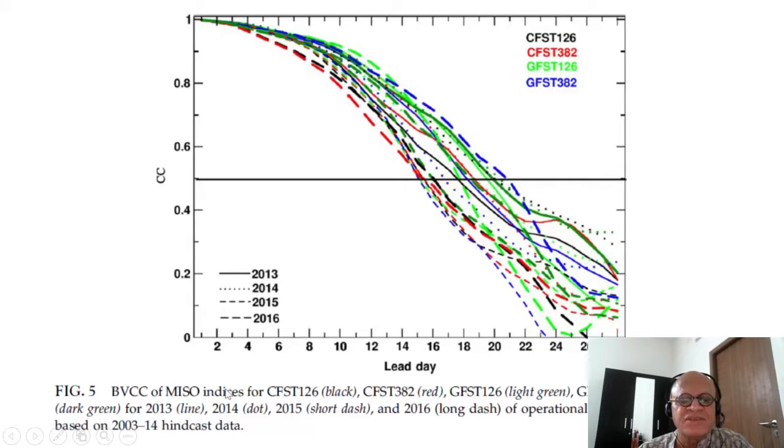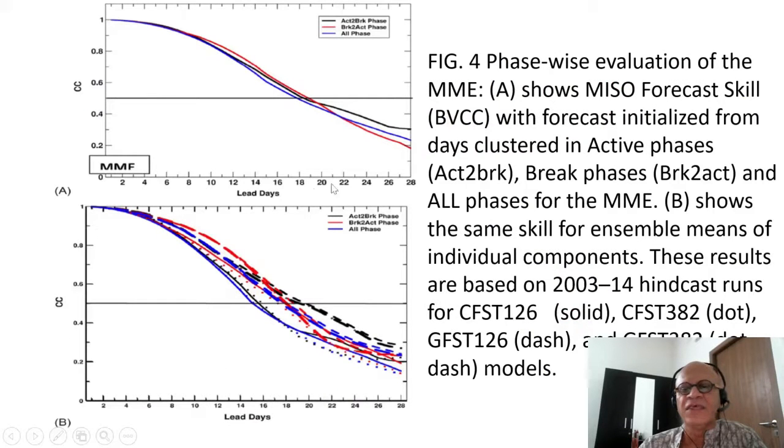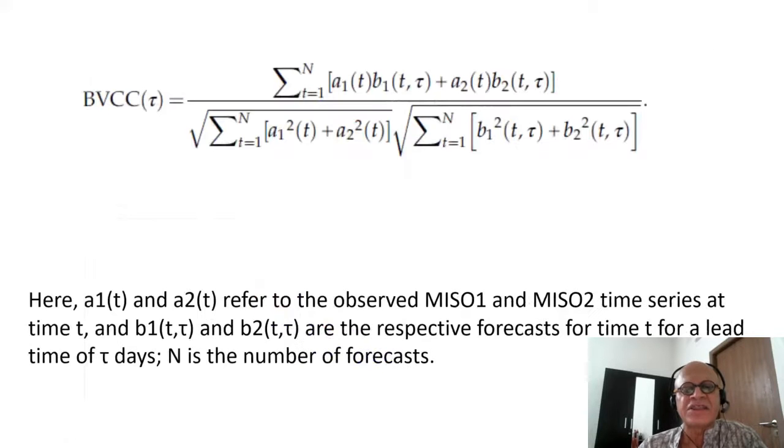So BVCC of MISO indices for CFS T126, so the various configurations, I won't read all of them, but we are looking here at 2013, 14, 15, and 16 for these various configurations, coupled resolutions, uncoupled resolutions, so bias-corrected SSTs being fed, and so on. So again, you see the spread here, and you see useful skill out to more than 2 weeks, which is kind of confirming what we saw with these idealized forecasts, where they were just done by combining hindcasts from the past.